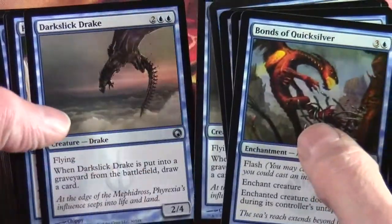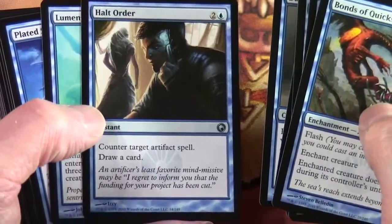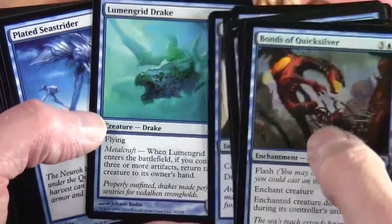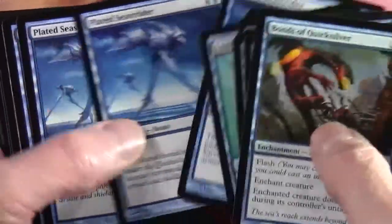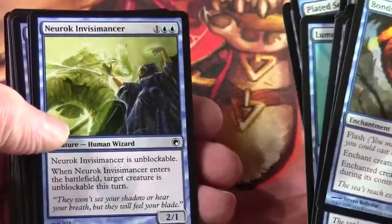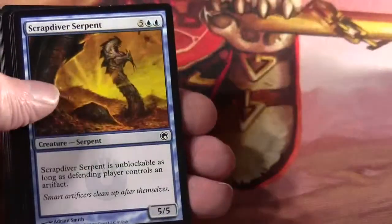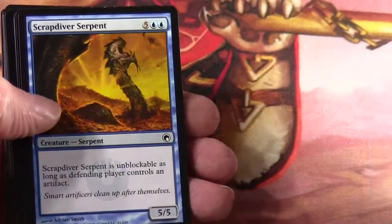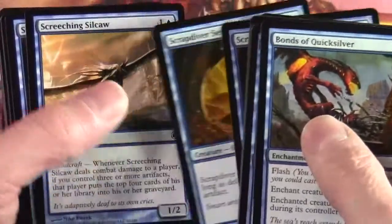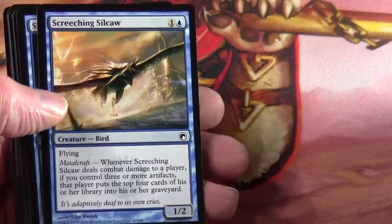There's another flyer with card draw on it. There's one that specifically counters artifact spells. Another flyer, this one with Metalcraft on it. Vanilla creature there. Something else that blue does, unblockable. There's a couple of cards with that, again conditional on defending player controlling an artifact. So again, you're blending these things that you see in blue with the theme of the set.